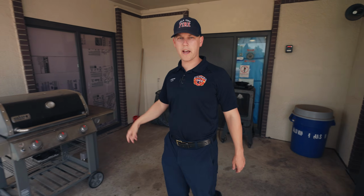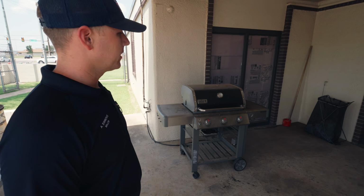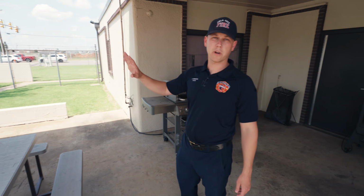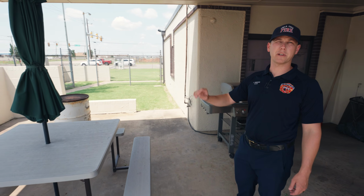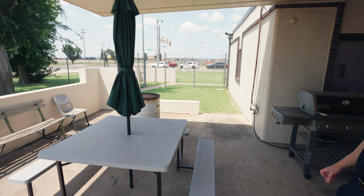Out here is our patio area. Depending on what we're gonna cook for the day, we've got a couple grills out here so we can cook out here. Also, when the weather's nice, a lot of us like to sit out here, especially in the evening time. We can just kind of hang out here.